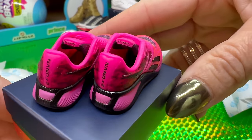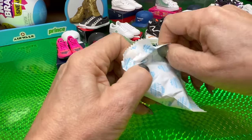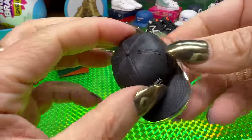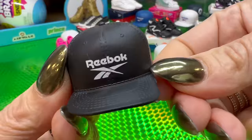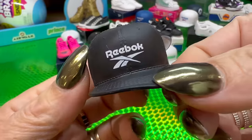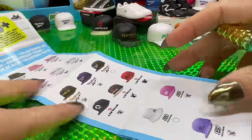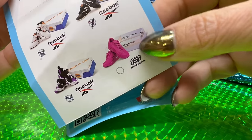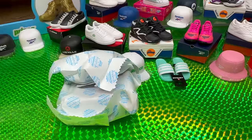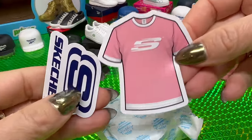Yay. We got them. Wait, I haven't opened the other baggie. We finally got the other hat, the one we were missing, the black one with white letters. Love it. So check and check. Well, we're only missing this one. Let's see. Let's go. Collector's guide. I think we got it. I think we got it, guys.